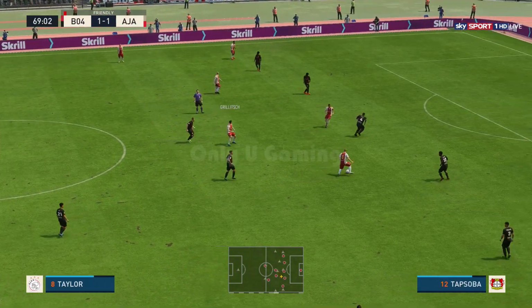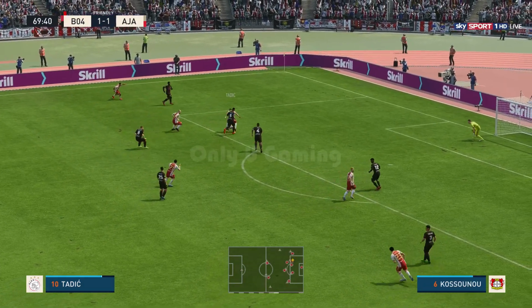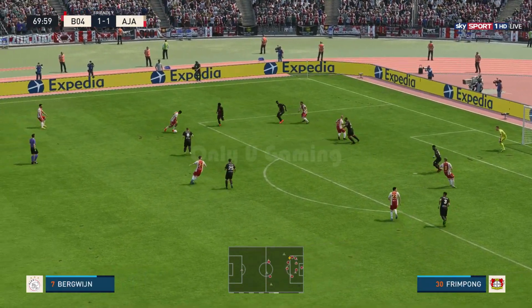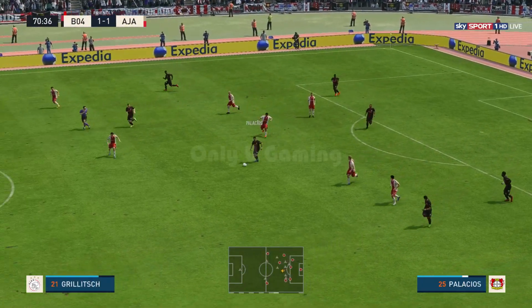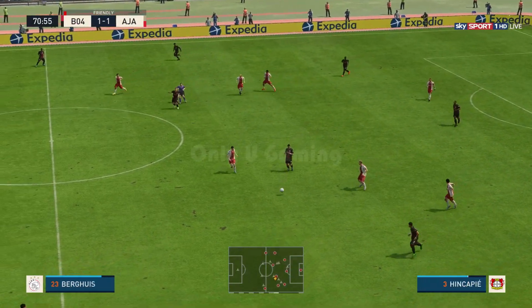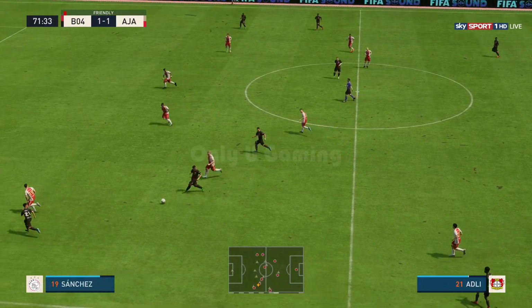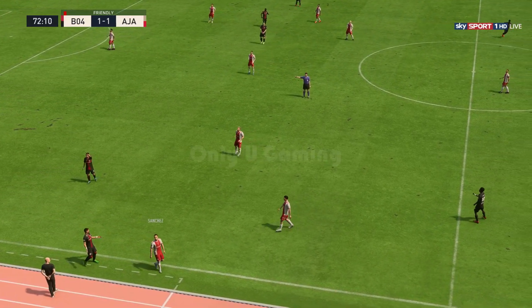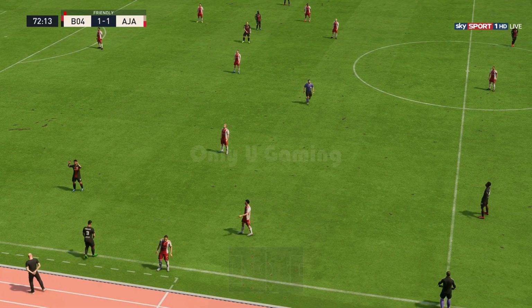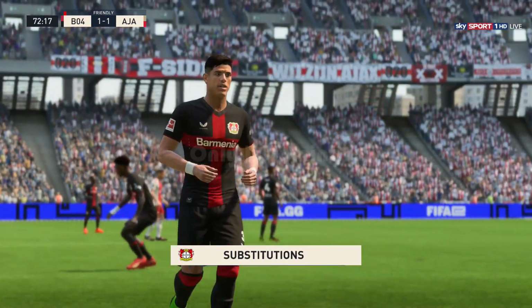Florian Grilic. Tadic. 20 minutes to go. And support available. That'll be a Leverkusen ball. Well, they are committed to making the substitution here.